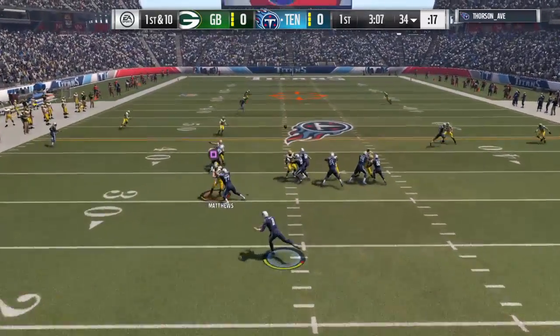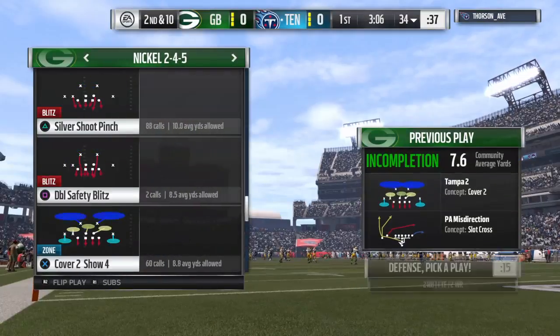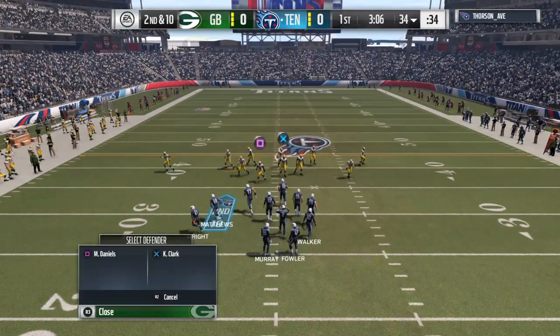Now a play fake here on first down. Oh, he's going to take a shot right away. Kendall Wright, the intended target. And now it's second down. And a look at the offense that is hoping to put some points up in bunches here in this one.